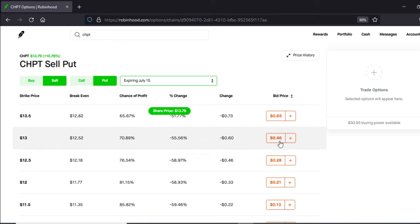Now in order for you to do a cash secured put, you need to have the equivalent of the strike price as reserves in your brokerage account. For instance, if you want to do a cash secured put at a $13 strike price, you need to have $13 multiplied by 100, which is going to be $1,300. Otherwise, you're not going to be able to do it.